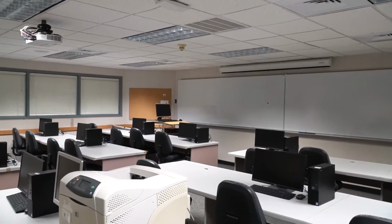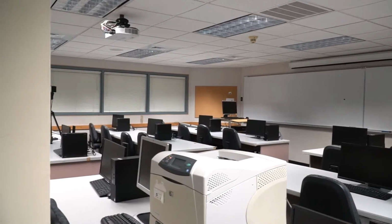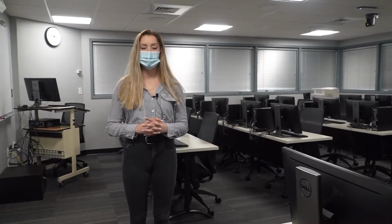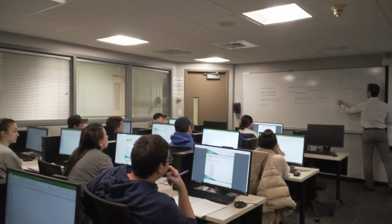So this is another one of our computer labs upstairs on the 2nd floor, and in here there's data analytics classes, and I also had an econometrics class here this semester, so another example of where students can go to work with projects with group mates or in some of their classes they might have in this room.